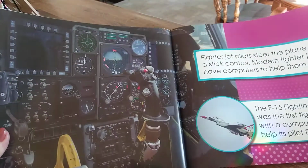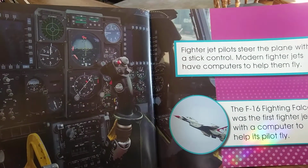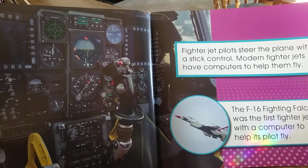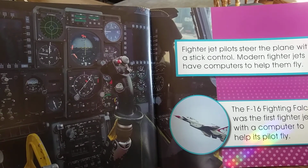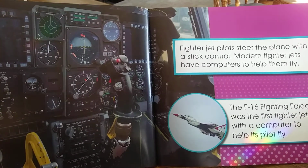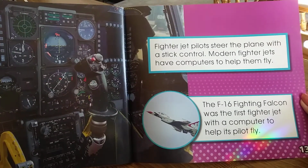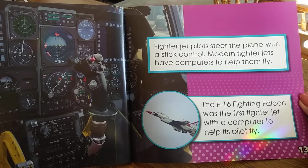That's really interesting. The fighter jet pilots steer the plane with a stick control. It doesn't have a steering wheel. It has a stick. I don't know how they do that. Modern jets have computers to help them fly. The F-16 Falcon, you see that one, was the first fighter jet with a computer to help its pilot fly.